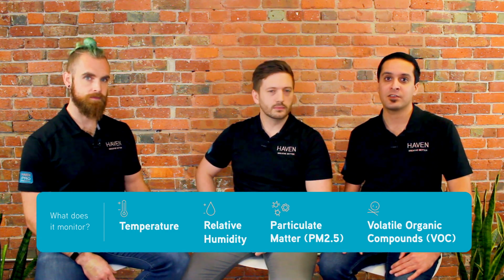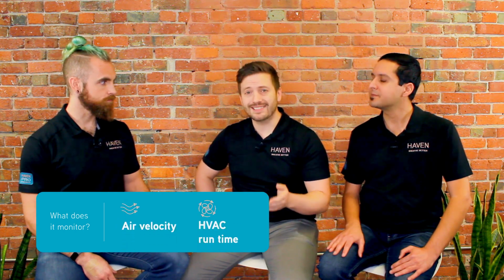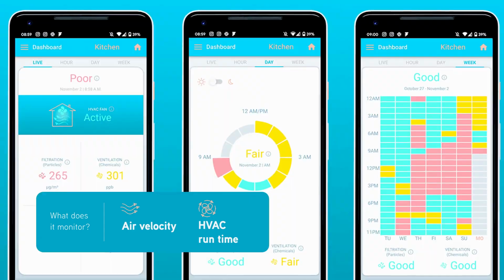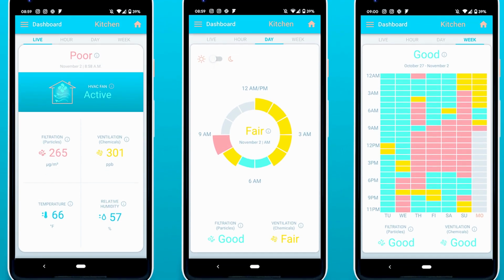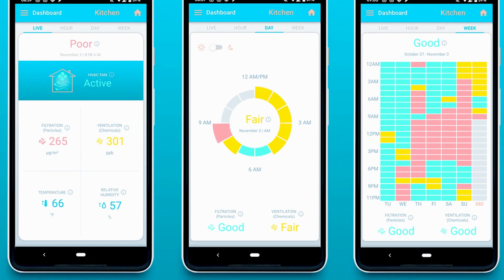And Ramin, what does the central air monitor monitor? Good question. Our product measures the most important parameters in your home's air, which includes temperature, relative humidity, particulate matter, and volatile organic compounds. We also measure the airflow or air velocity inside of the duct and can detect if the HVAC system is running. We also measure relative humidity and temperature as they both play an important role in air quality. Both of those parameters affect the way in which particles and chemicals propagate through the house.